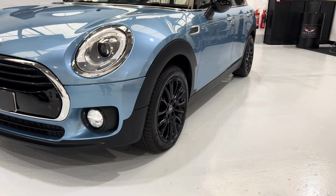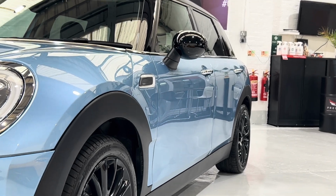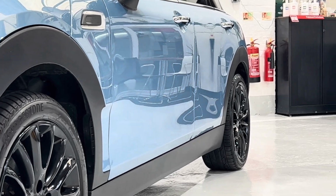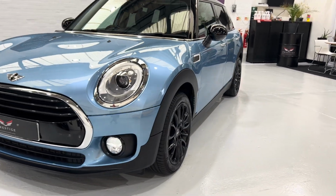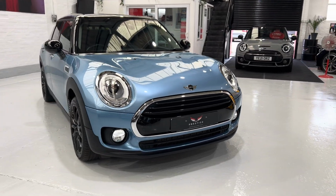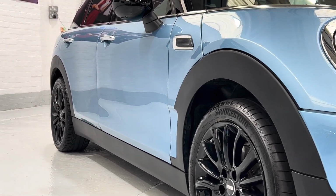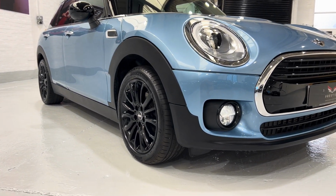Now, while we're on this side, I'm just going to come down and show you down the side of the car. As I say, this is always a really good way of checking for any previous damage. And as you can see, all the panels are very, very straight and true as they should be. There's no ripples. It's not had any damage. So all as it should be there. And then if we come round to the driver's side, there's a little bit less reflection because we've just got a plain wall on this side, so it's a little bit easier to see. If we zoom in, you can see there's no scratches, there's no dents.